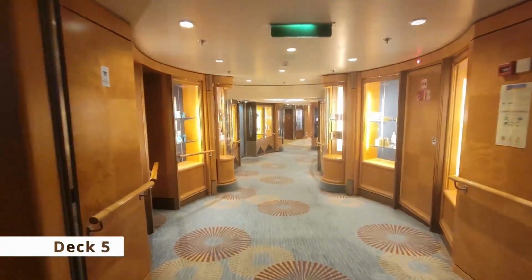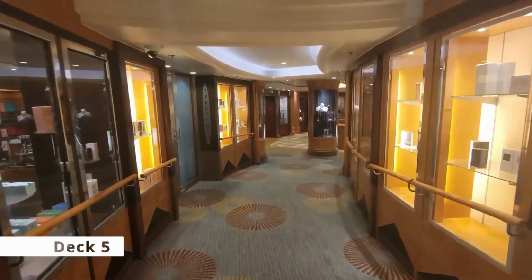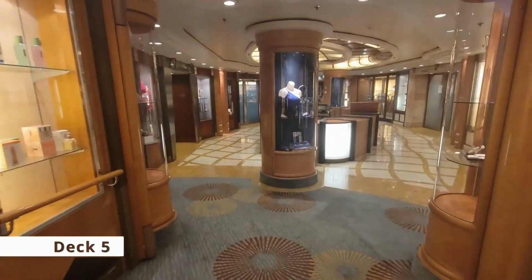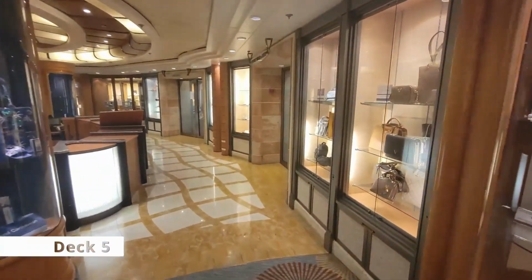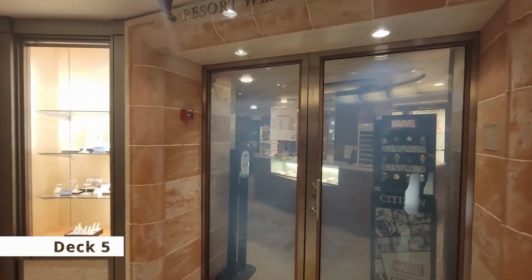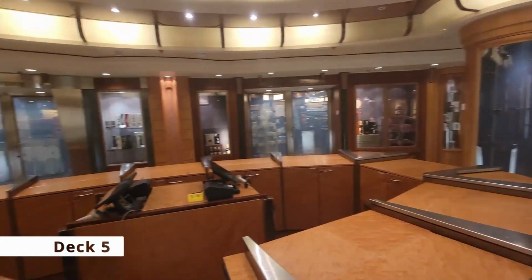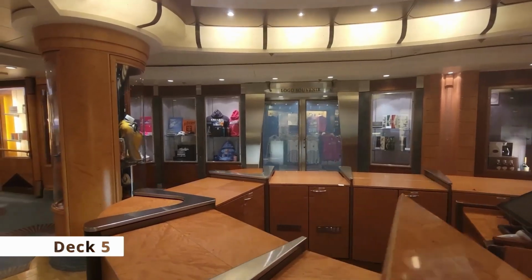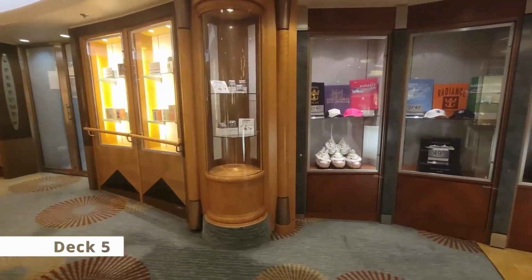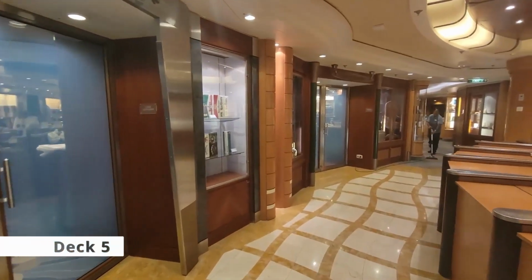Alright, we're going to head through the shopping area. Now we're heading forward on deck 5. So you have your resort wear and gifts. You have your jewelry shop. Back over on this side you have the logos and souvenirs. It's where you come to get all of your logo items. And you have your general store.